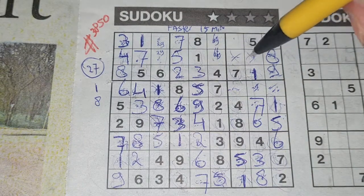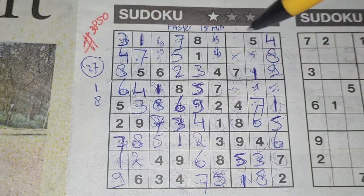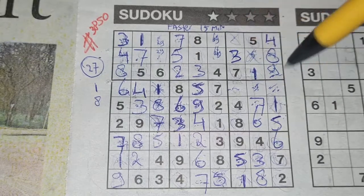3 missing numbers in this big square. One of the missing numbers is a 3. We see here 3, no 3 there. Here 3, no 3 there. The only place left for the 3 should be there.